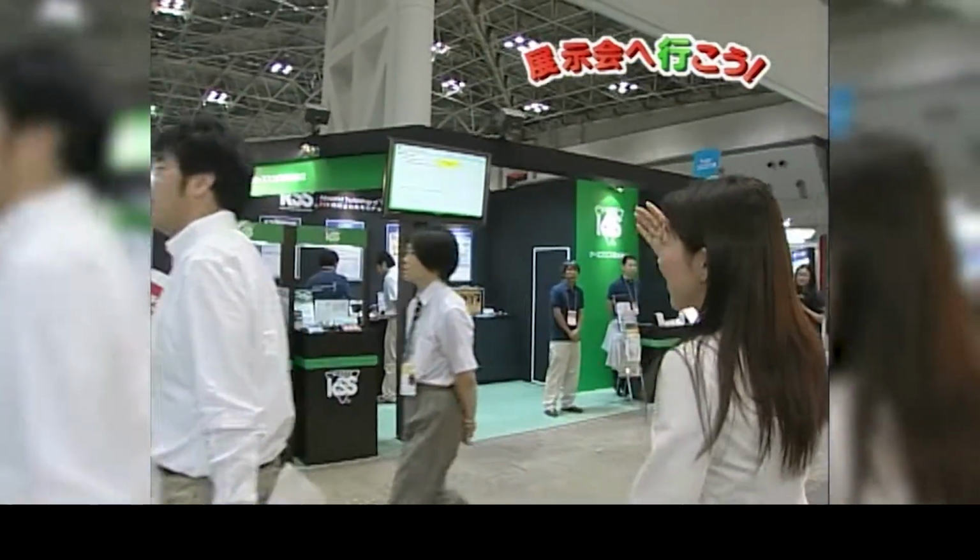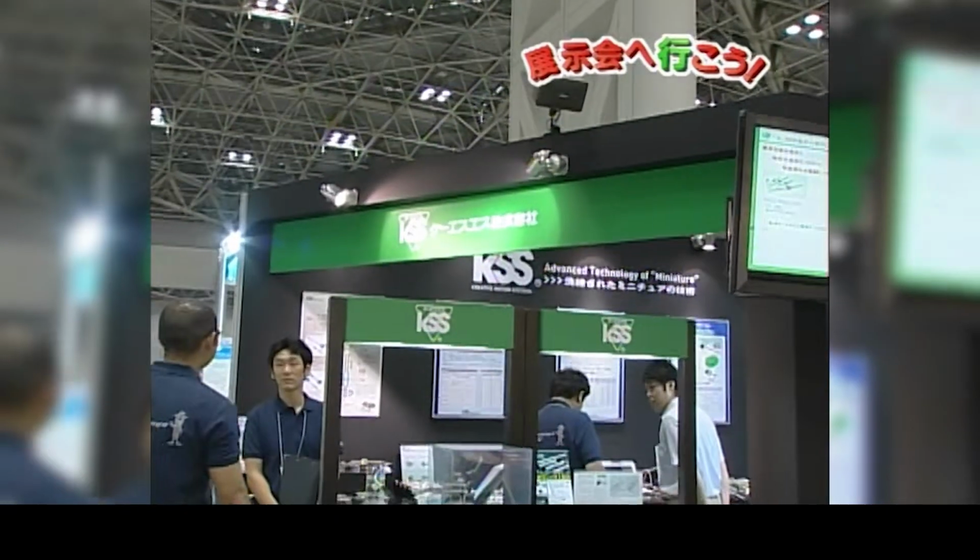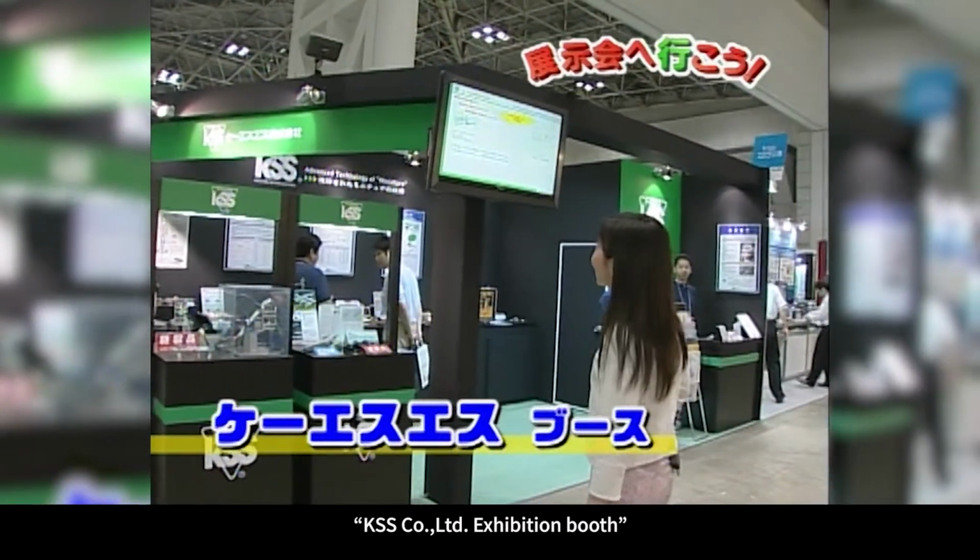Here we are at the KSS booth. Nice decorative booth in green and black. Getting excited to know what's so special about it.